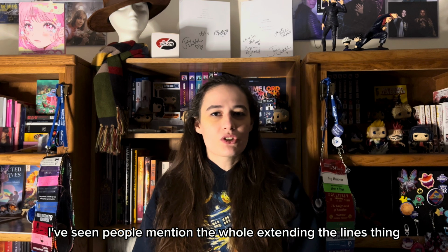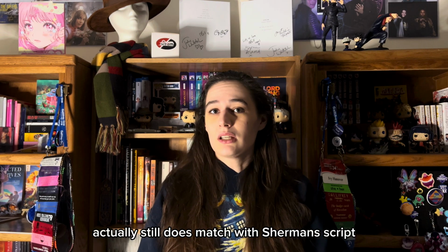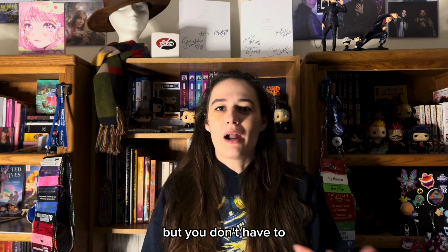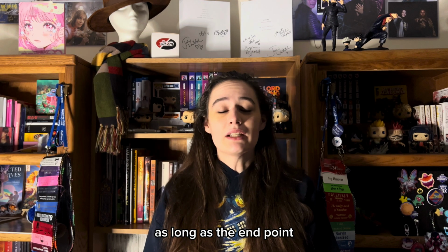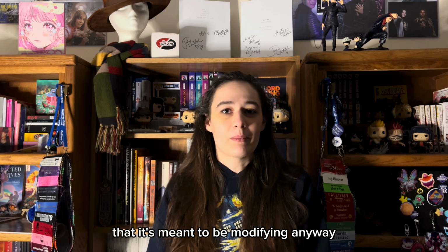Again, I've seen people mention the whole extending the lines thing, and the lines not being extended actually still does match with Sherman's script. It's typical practice to extend the lines, yes, but you don't have to. You can do really anything you want with the lines. You can make them a circle, you can make them a squiggle, you can do anything you want as long as the endpoint or one of the endpoints is attached to the letter stem that it's meant to be modifying.